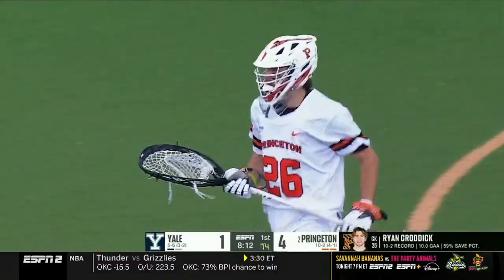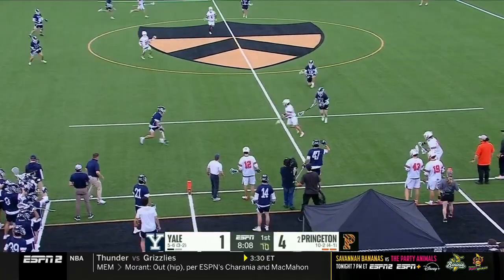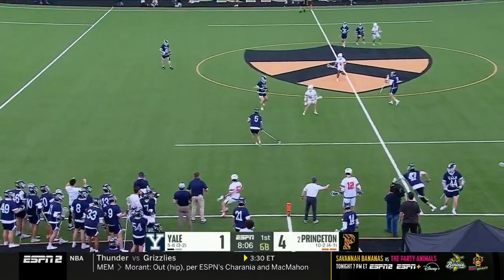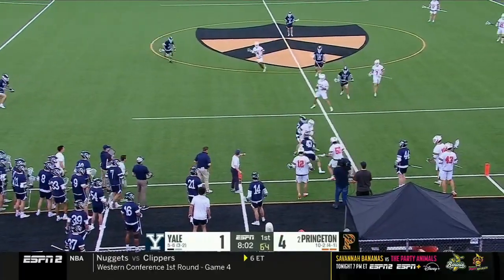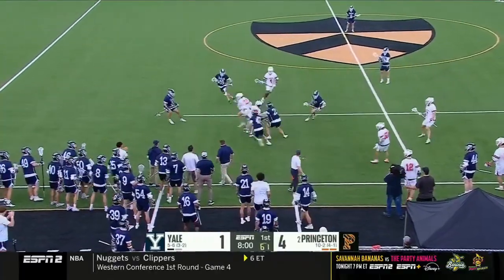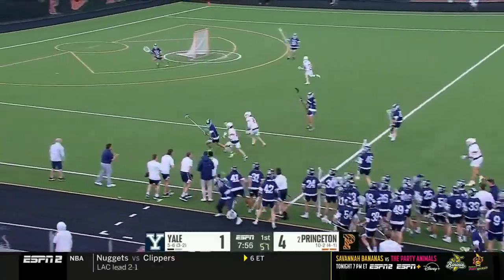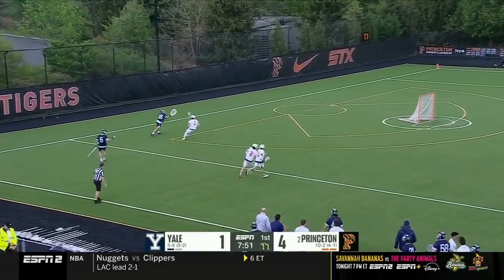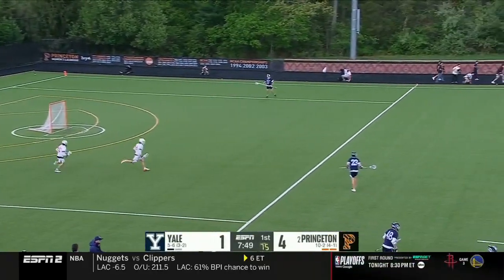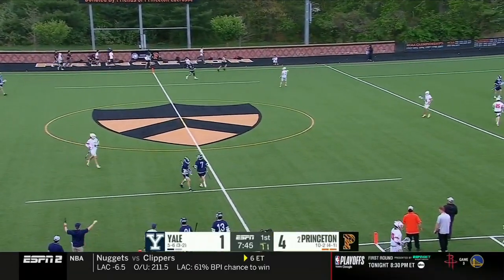Craddock with his first save. That was a nice shot by Krevsky. And Craddock fights it away. Good defensive pressure by Yale. Mackesy can't get out of it, but Johnny on the spot is Chad Palumbo, and he gets pasted. Beautiful hit, courtesy of Christian Johnson, laying the boom, and that fires up the Yale bench.